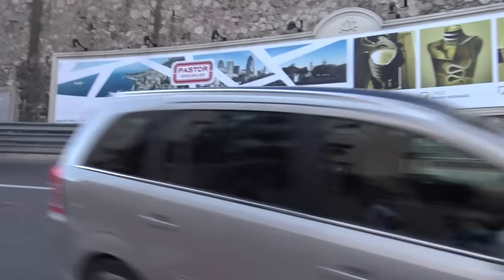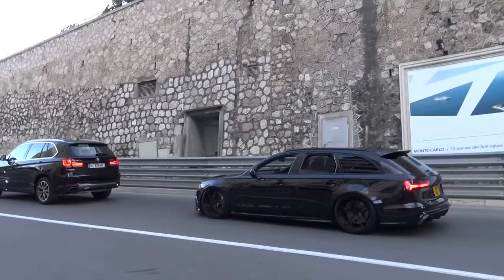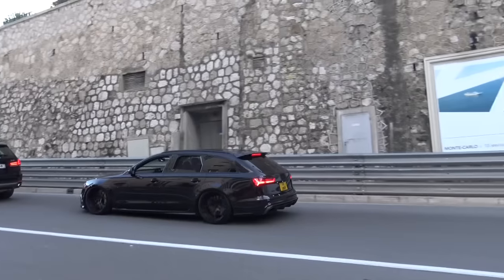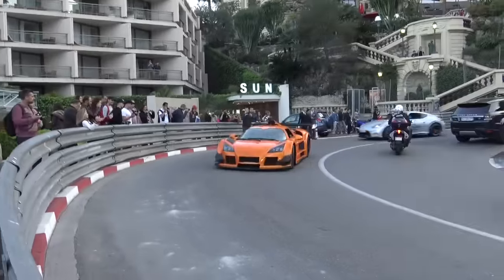Look at that, slammed out RS6. Apparently that has 1200 horsepower, which is pretty insane. Looks pretty cool though. Luca was just saying it looks like Alfa Romeo wheels. Yeah, they're pretty cool. Paul is there, let's see if we got our prank messages. So casual, Gumpert.